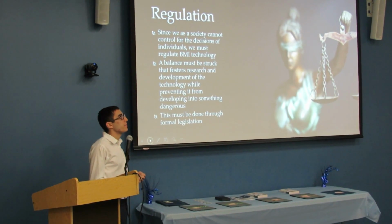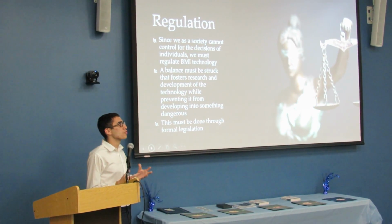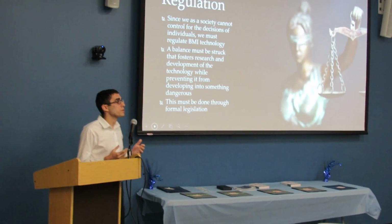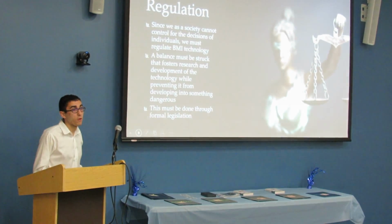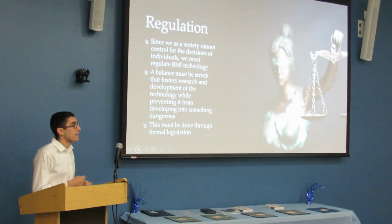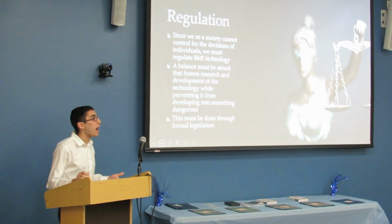I believe this is something that should be explored but does need to be regulated. We have to strike a balance that allows for the development of science and the technology into all of its potential benefits for society without allowing it to become something dangerous or harmful. There must be formal legislation in place to regulate it before it gets out of hand, but at the same time, we can't prevent exploration or research in these areas.